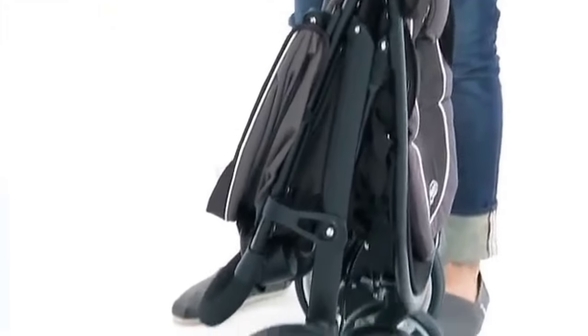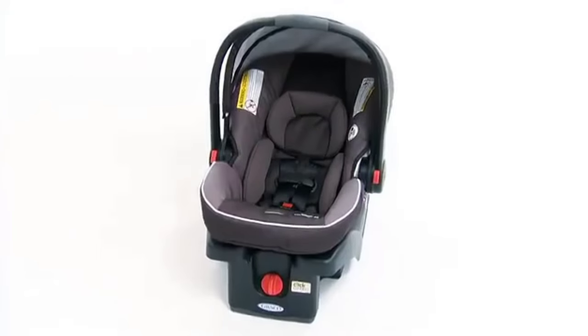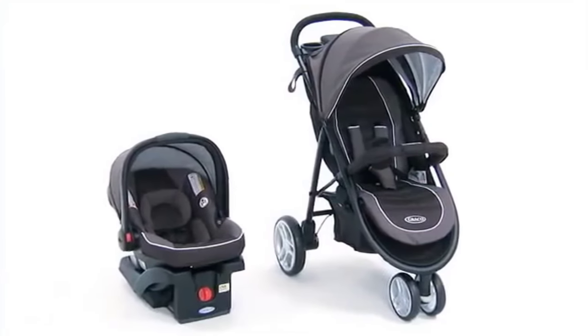It's so simple. For an ultra-lightweight stroller with a convenient 1-second fold and a top-rated infant car seat, the Air 3 Click Connect travel system is a perfect choice, and it's only available from Graco.